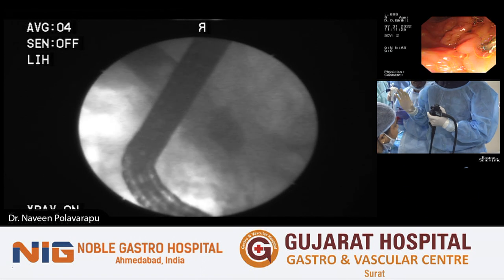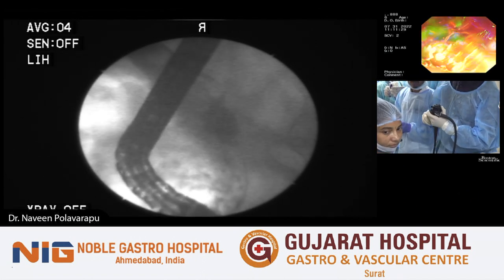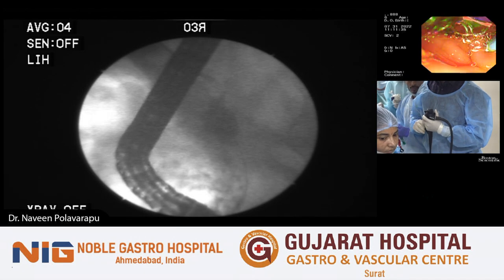Okay, so stop screening. Suppose you have put contrast, you have to put more flush: saline, flush, and then suck out and clear the contrast. Then you can see things properly.